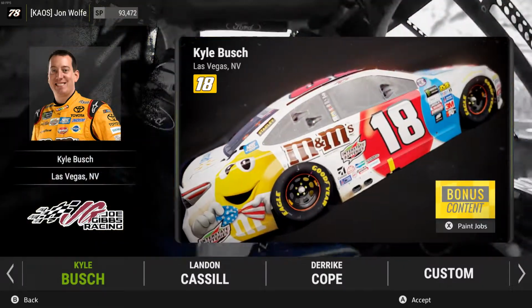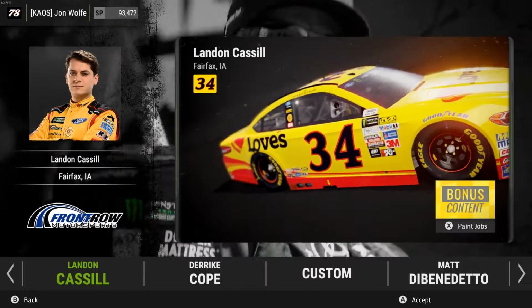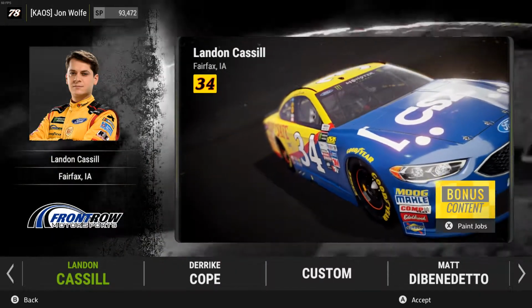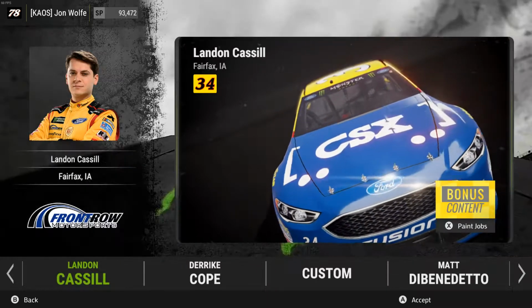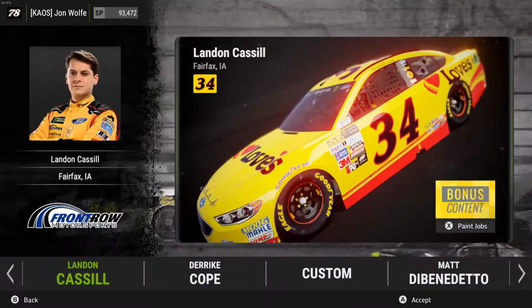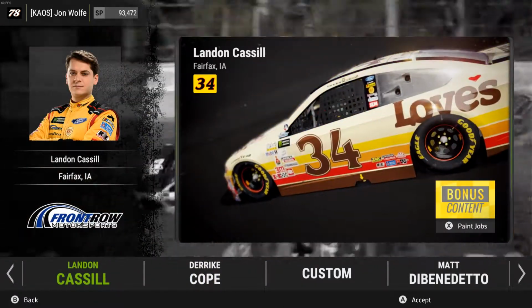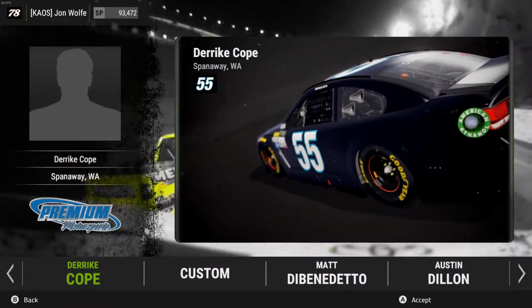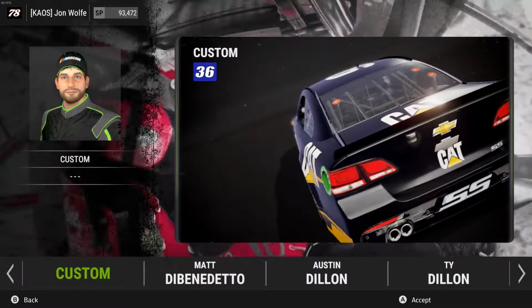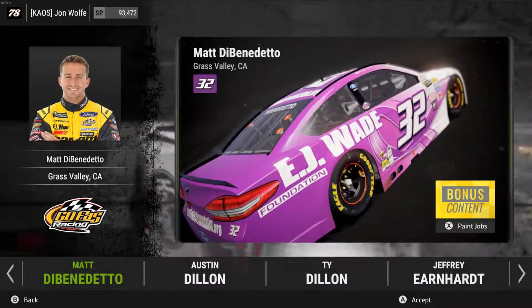Yeah. All right, interesting. Landon Cassill actually got an alternative. Okay, CSX loves. That's your alternatives. That's the Patriotic one. Wait, no, there was a different one. Oh, it's the Salute to Troops difference, I guess. Anyway, Derek Kraus. Okay, that's just me. Matt Bendetto.